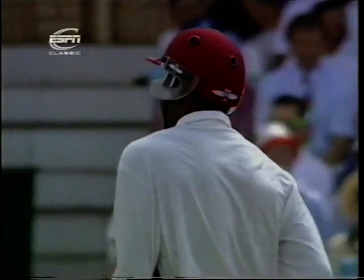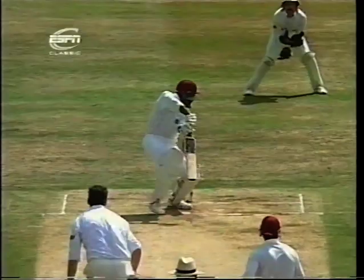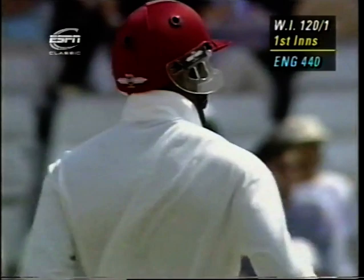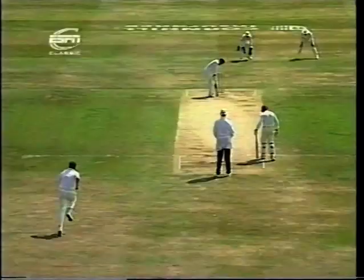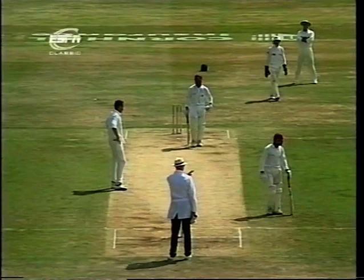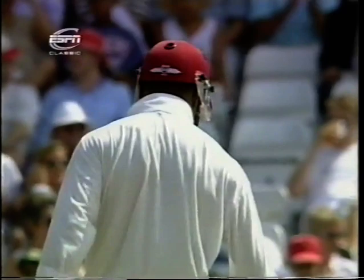Yes, he was, but didn't he play it so well? I think he just seized the ball so quickly. That's very delicate, and four. He's going to get four more for it. It bounced a foot in front of gully.